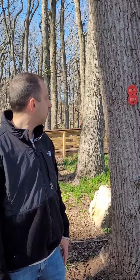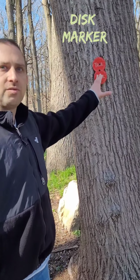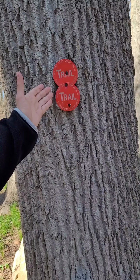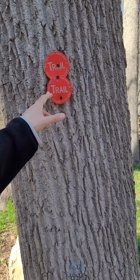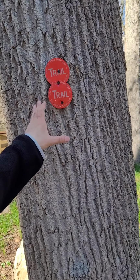The other trail marker that you'll find on Staten Island is the disc markers. These circular discs are attached to the trees. They're the color of the trail, in this case the red trail. And on these discs you'll find the agency that maintains the trail around the circle. In this case, the State Department of Environmental Conservation maintains this trail.